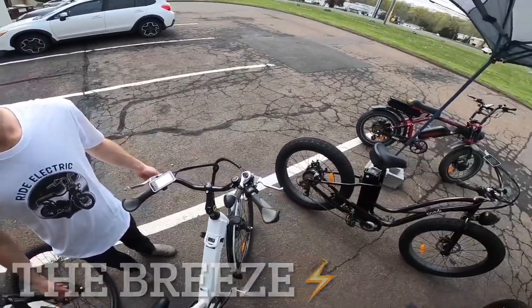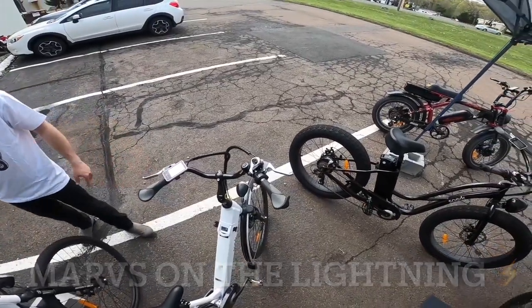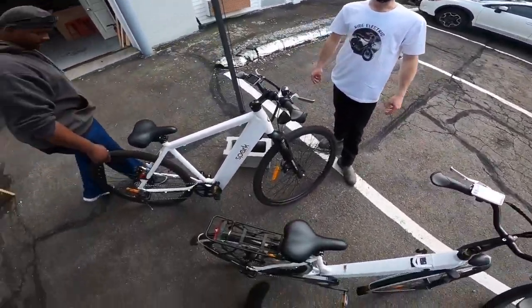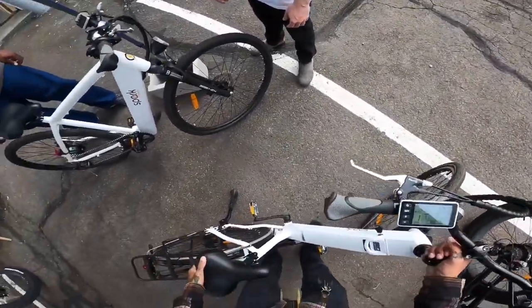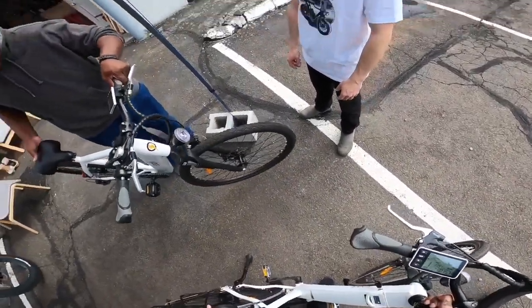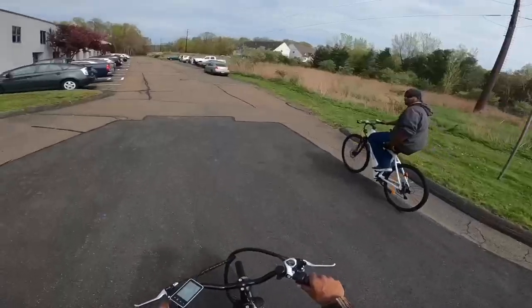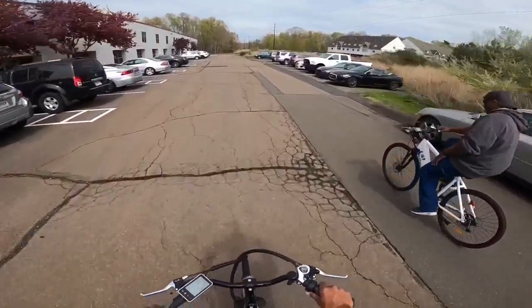So these are basically like, if somebody came in and was like, I've been a biker my whole life, I don't really want an e-bike, but I just want something to help me get up hills. It's so light though. You can put this on a rear rack. Very nice entry point bike. It has a thumb throttle on it, which is awesome.